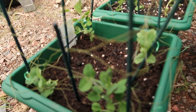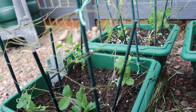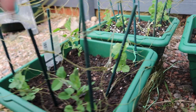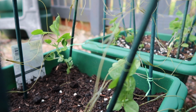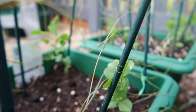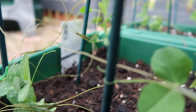Then we have peas. I need to change these. Well, I don't know actually, because they're doing okay. But I've got sort of netting just for them to grab onto. And look, some of them have a really tight grip. Is that going to focus? See how that's wrapped around there? That's not plastic, that's the actual pea plant. Look, there's one there too.